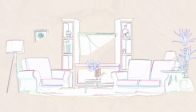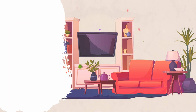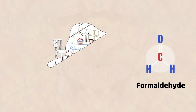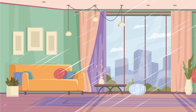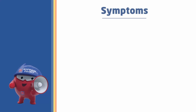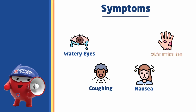Did you know that the air inside your home could be hiding a sneaky villain? Meet formaldehyde, a chemical gas found in everyday goods like furniture, fabrics, and appliances. Formaldehyde is one of the most common indoor air pollutants. It can cause symptoms like watery eyes, coughing, nausea, skin irritation, and headaches.